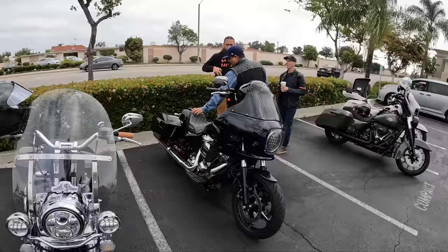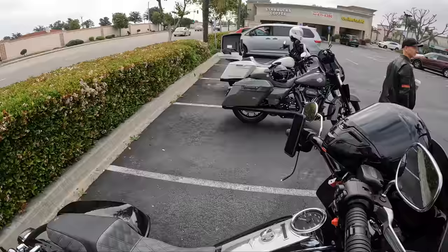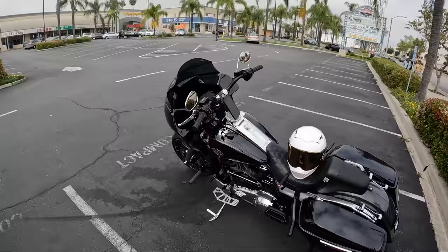a paint finish now. Mickey running his Police Road King, 22 model year, right, Mickey? Yes, sir. I feel like Mickey's always changing something on here. Oh, he's got the Kraus bars now. And Andrew's 2017 Road King. You guys have seen this bike before many times.